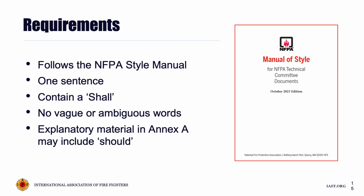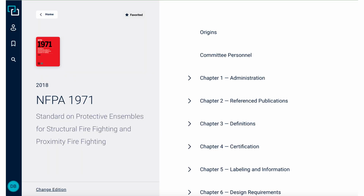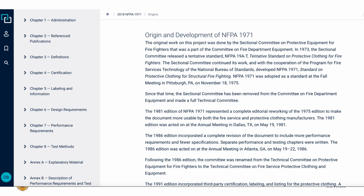Which is the explanatory annex, and you can have shoulds in there. So if it's not a requirement, if it's a should, it goes into the annex. Basically, here's what the document looks like in there. You'll pick the area you want.